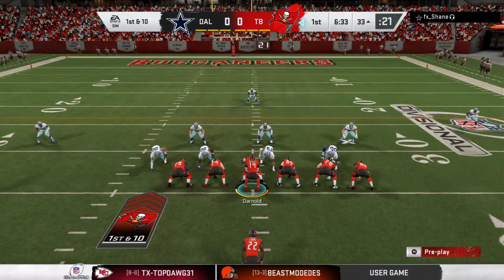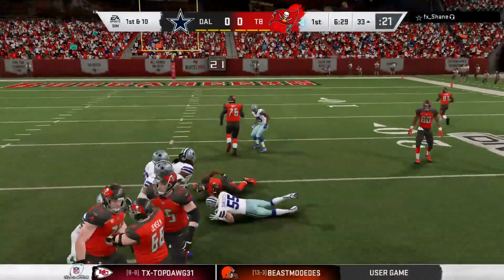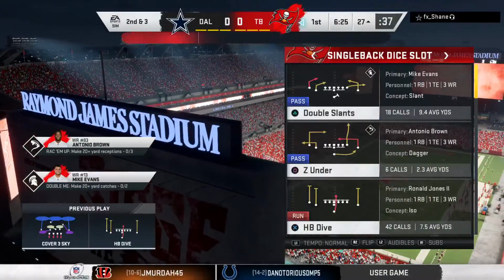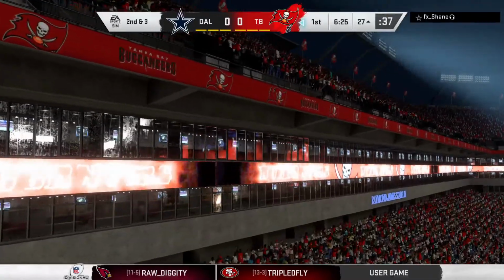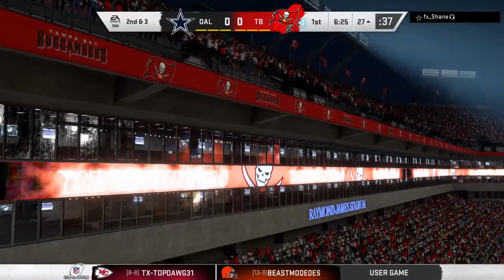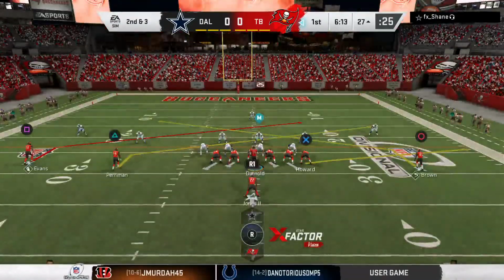Here's 1st and 10 just outside the 30. They'll run with a former Tar Heel, T.J. Logan. And he's going to get 7 out of this before being taken down at the 27. If these kinds of lanes are available, you have to feel like he's going to have a pretty big game on the ground. Yeah, you can tell early on he's got a little burst in his step, and that's a big pickup right there on first down. A good run got 7 on first.